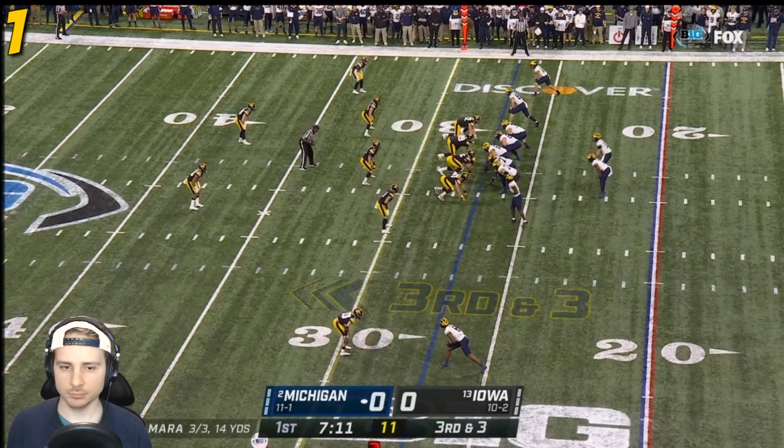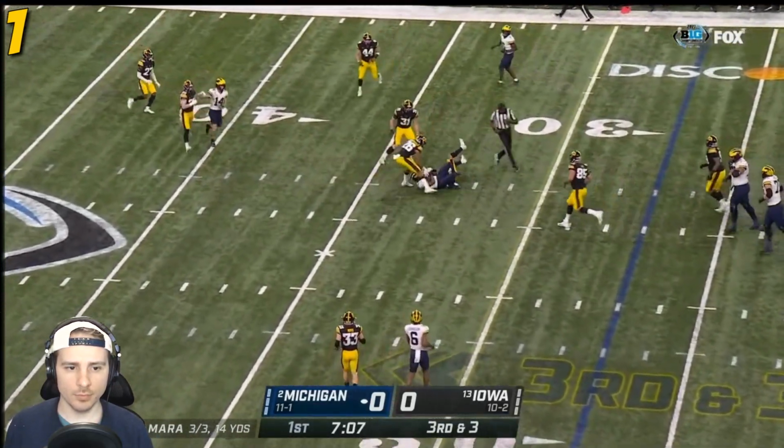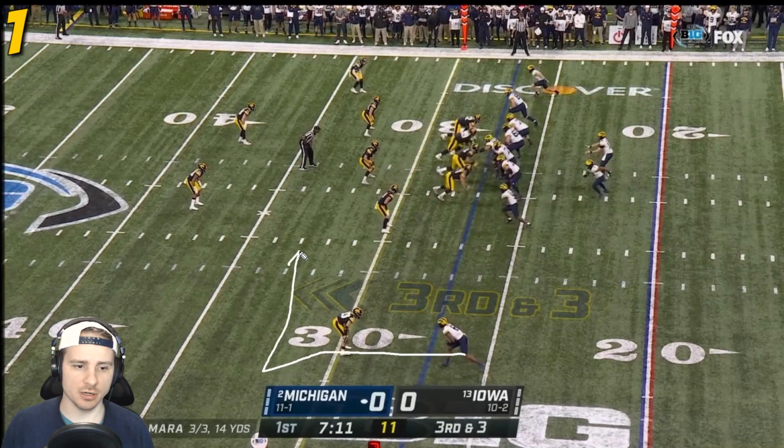27, McNamara underneath, and he's got a first down pickup here on 3rd and 3. Let's look at the routes for Michigan. Going to do a little stick route here. He's going to fake kind of outside and then come across just past the sticks. Crossing route here, Sainristil. Inside here, your tight end.